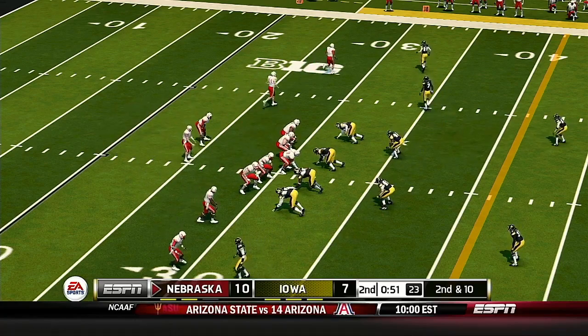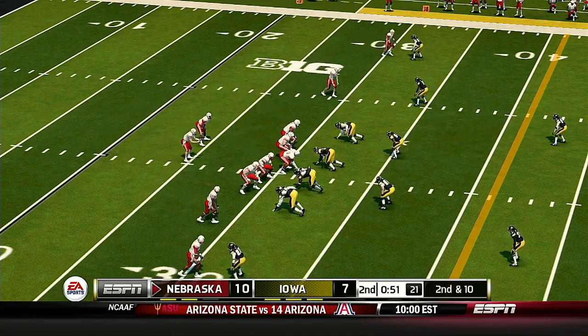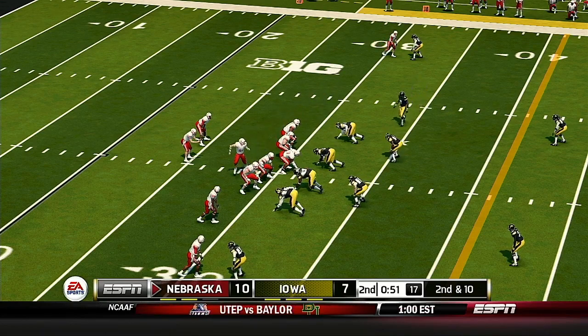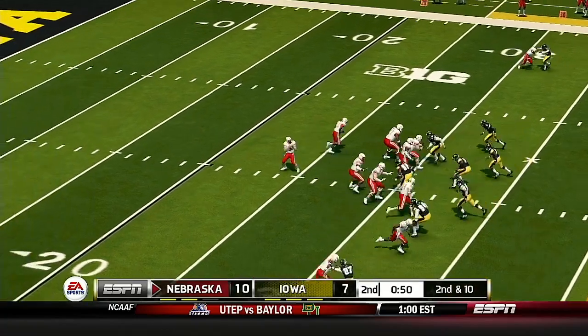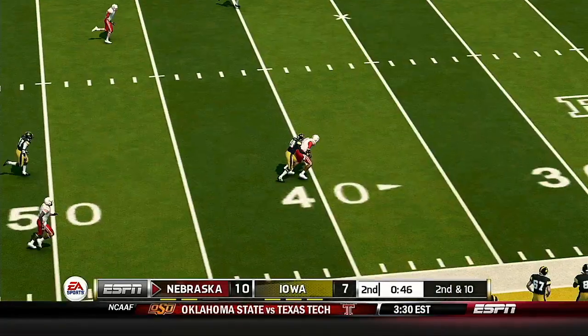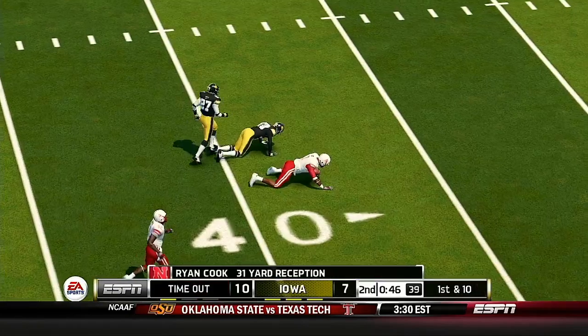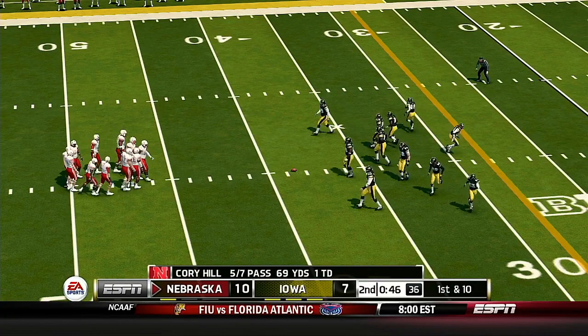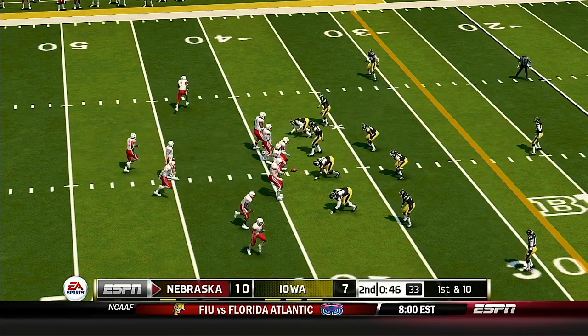From their own 31-yard line. Second down. Right two. Orange three. Orange three. Go. And he's hit before he can go anywhere. And the wideout gets a chance to show what he can do. Oh, he sure does. And he doesn't disappoint either. Great athletic ability.